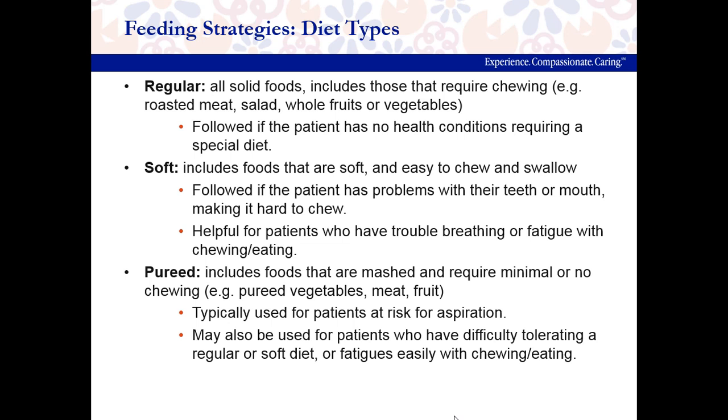However, some patients may require a soft diet. These are foods that are very soft. They're very easy to chew and to swallow as well. This is followed by patients that have problems with possibly poor dentition. They have a sore mouth, which makes it very hard for them to chew whole foods. Also, they're helpful for patients that fatigue very easily while they're chewing or eating, or maybe have trouble with breathing.